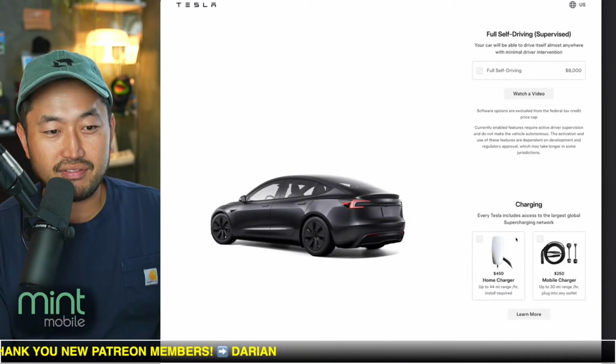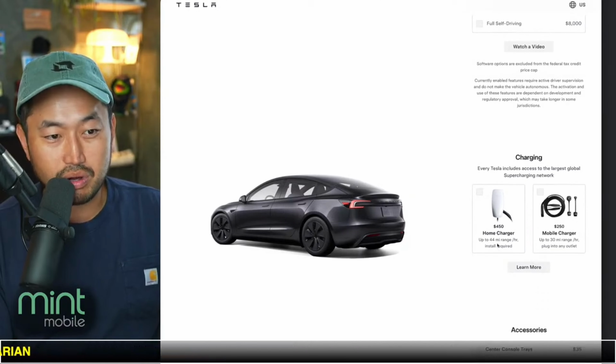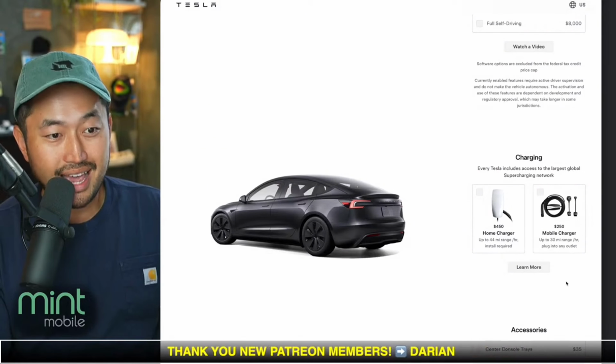On top of that, they've got new added optional charging accessories as well, like the home charger or mobile charger. Interestingly enough, though, they don't have the universal wall charger, which I definitely recommend at the moment.